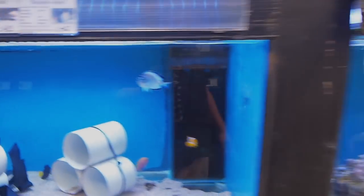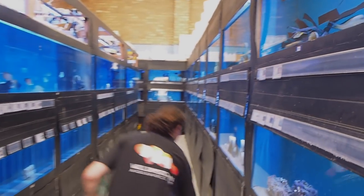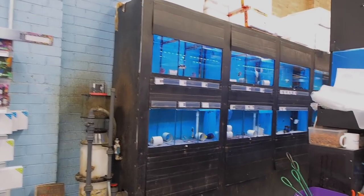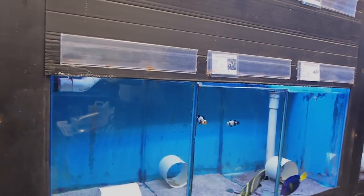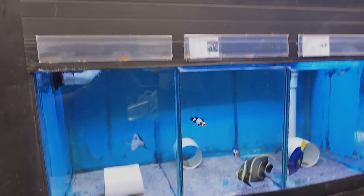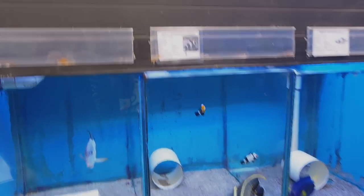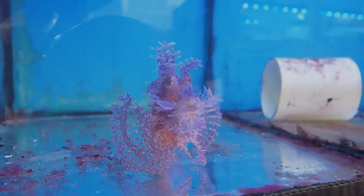You keep walking through. So heaps of fish. Now this whole section here, stacked full of fish. And when the tanks are full, you can imagine how many fish they could actually house. I reckon this is probably one of the biggest marine displays for fish I've seen in Melbourne, with the amount of actual tanks for fish. Really cool, funky fish there. So that's their marine section.